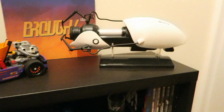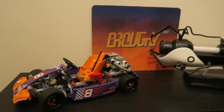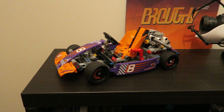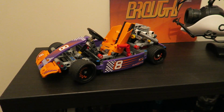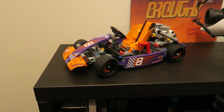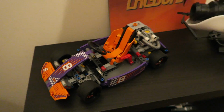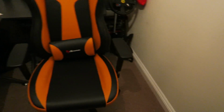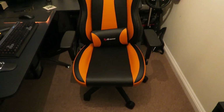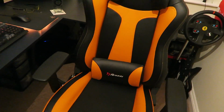And then on the top we've got the Portal gun. That was my old mouse mat, and the cart as well, which was the first Lego thing that I made on stream, and I made it because it's perfect colours for me. It's karting, which is what I do as well, and the purple and the orange are my colours for YouTube. Oh, and then there is one more item, of course, the chair, which I've already made a video about. I couldn't really do a room tour without mentioning that.